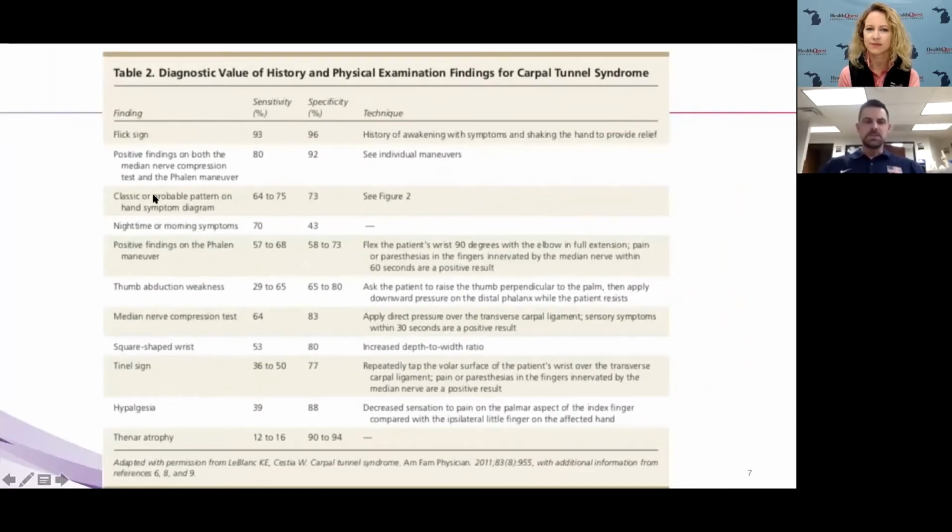Just to give you an example of these various exam maneuvers, we think of the Tinel and the Phalen and all these things. They have relatively low sensitivity and specificity, just like anything, examining a shoulder or anything else. Once you start combining these things, it improves, but it just gives you an idea of how relatively poor some of those things are.